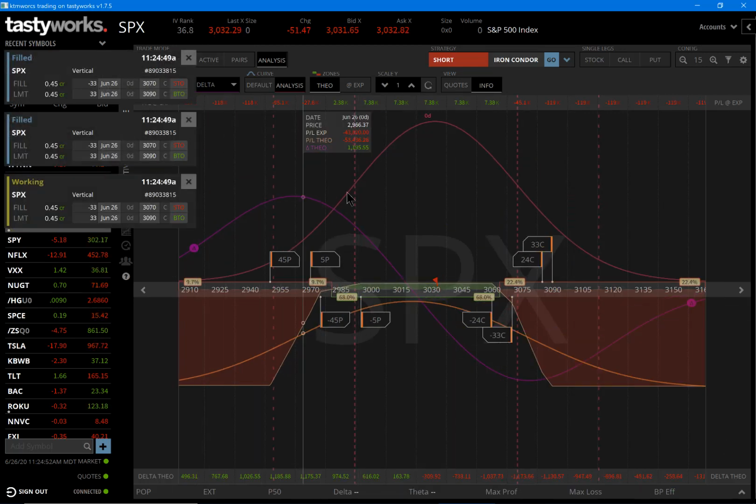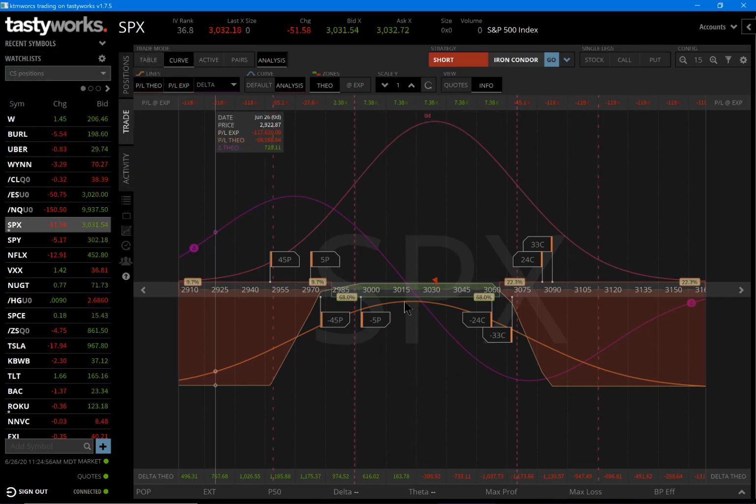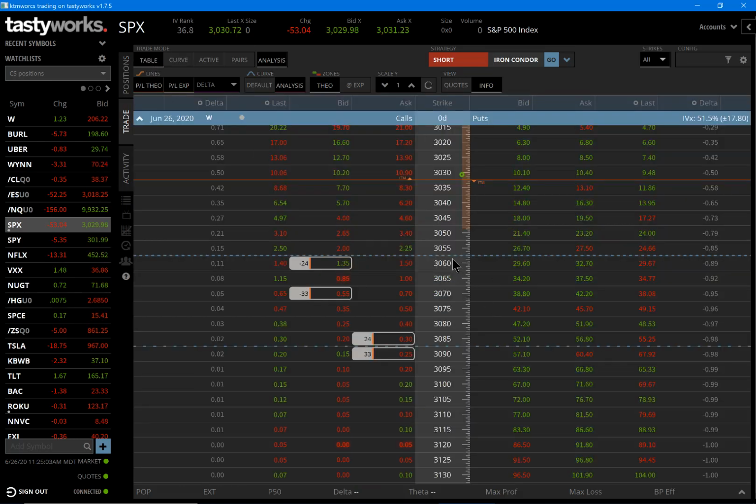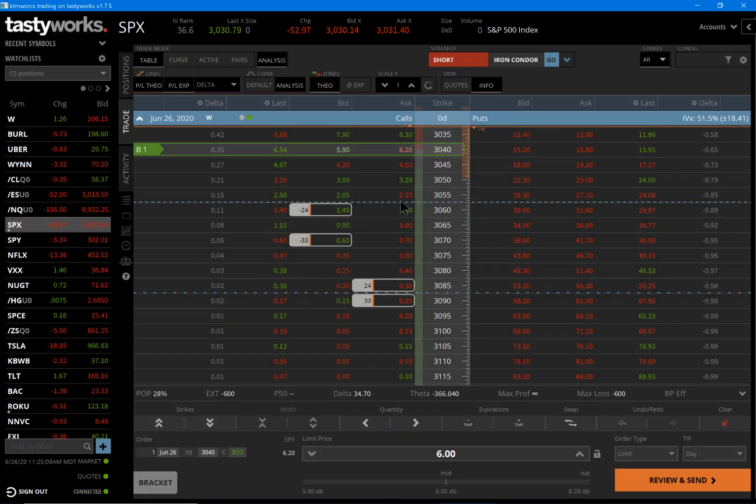Boom, there you go. I got $1,400 on that trade. This is where we're sitting right now. In anticipation of this maybe ramping up a little bit here, I'm going to take some of that $1,400 that I just brought in, and I'm going to buy one of these right here for $600. I'm going to buy one of these calls.